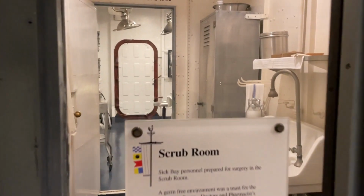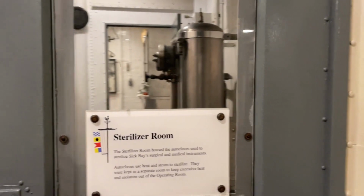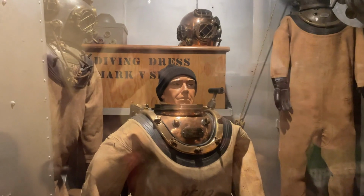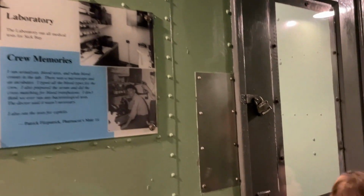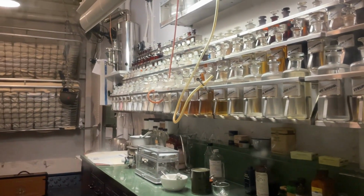Surgery most likely. The operating room's in there and they'd wash your hands beforehand. Sterilizer room to clean instruments. All right, hold on. See the diving helmets and the diving suits. Laboratory for the doctor's stuff. Dispensary was the ship's drugstore. It's where you'd get your medicine. Well, that's a lot of bottles in there. Yeah, doctor's office.